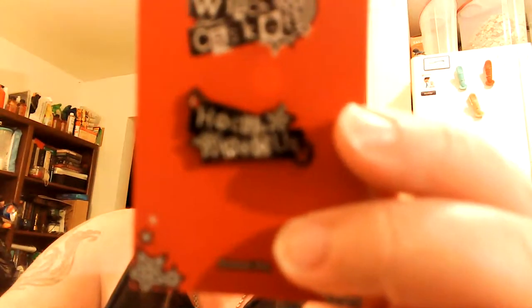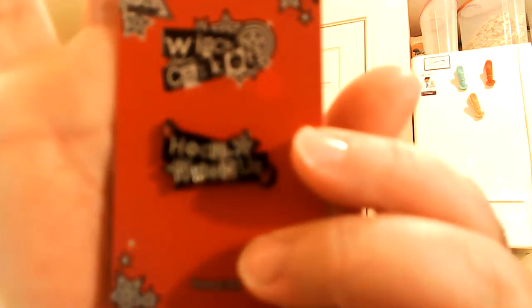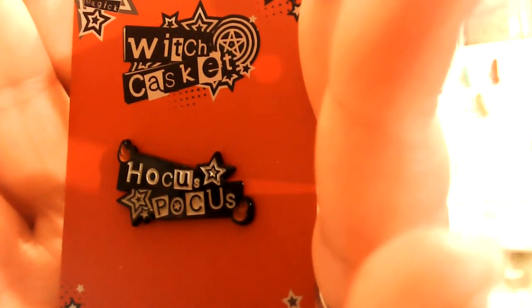Next, I love this pin. I get so many pins. This is another thing I've started to collect, and it's, of course, Hocus Pocus. I have so many pins. I have Inuyasha pins, Nightmare Before Christmas pins, and tons of witchy pins.